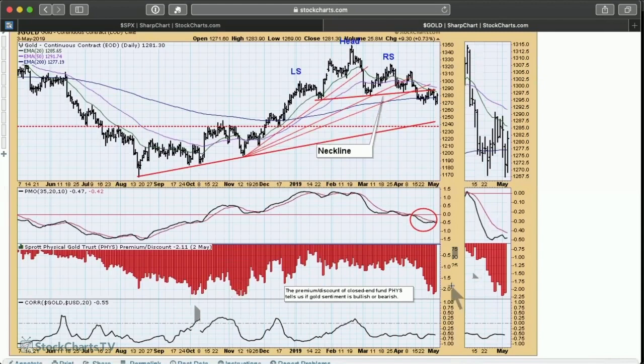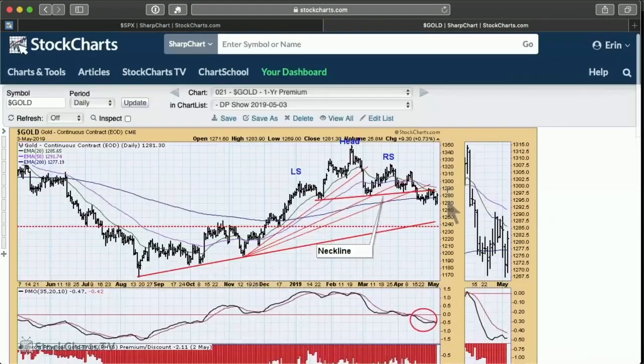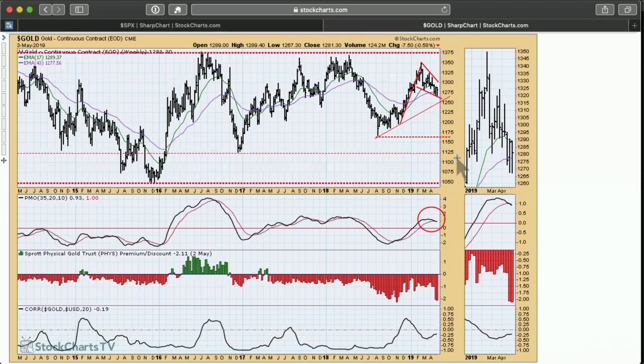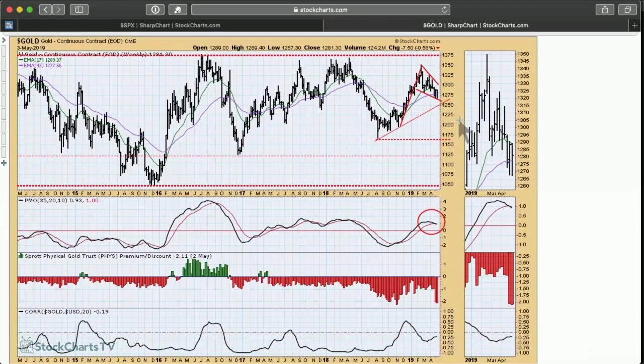But we're a long way from starting to see green bars above the zero line. Let's check the weekly. I'm still showing a flag, appendage-like formation of a falling wedge, which should resolve to the upside. What goes against that? The weekly PMO just turned negative and is going down below the signal line.